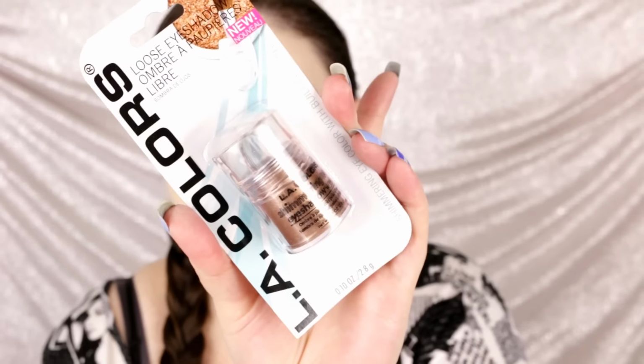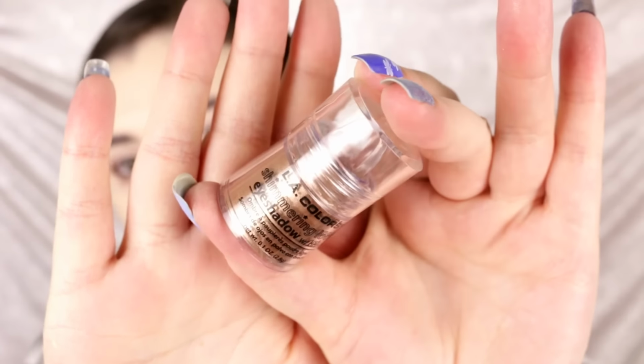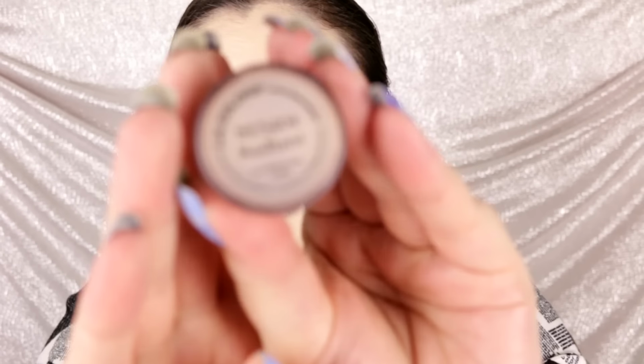All right, and then I'm going to try this loose eyeshadow from LA Colors. Looks like a really pretty golden color, perfect for fall. So it comes in this cute little pod type of thing, little container. This color is beautiful. This is in the shade Radiant, if you guys are wondering. I will have, of course, all the products listed below in the names.